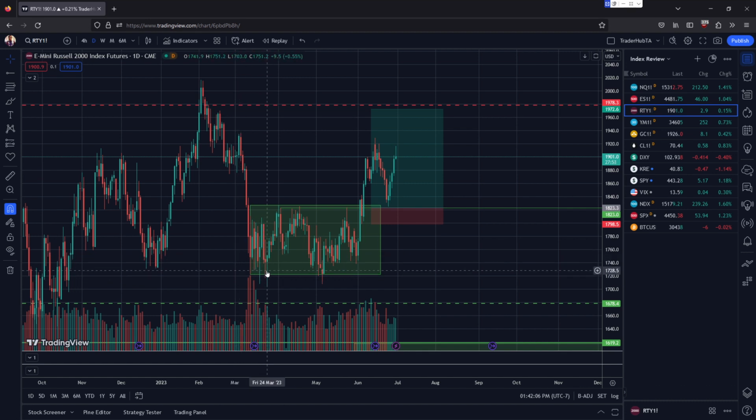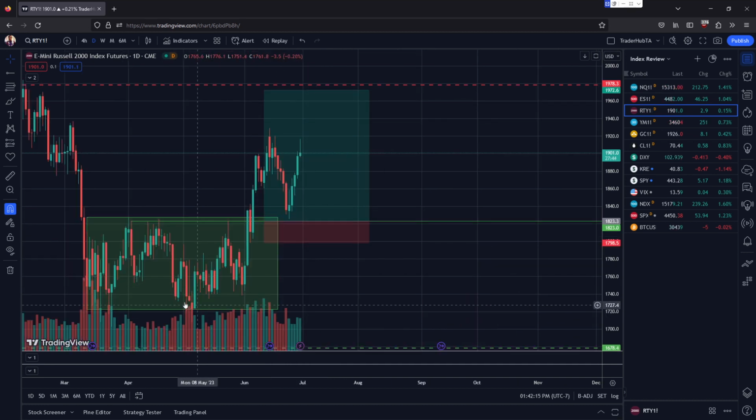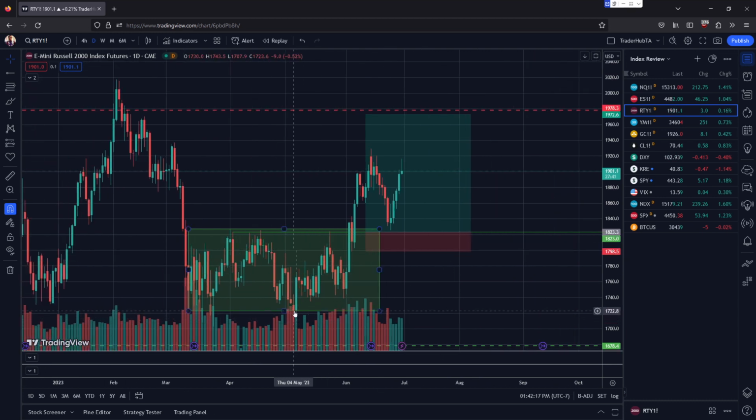And that's indicative of that level being bought up significantly, even after a huge move. And we see, most importantly, when it reaches that area again, it happens again, right? So we see these wicks dipping very deeply in there and getting bought up. That's what you want to see.